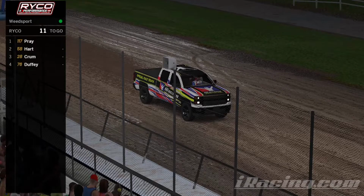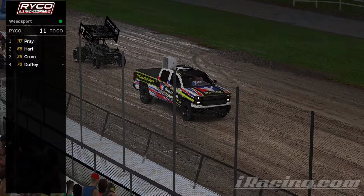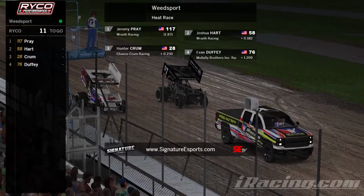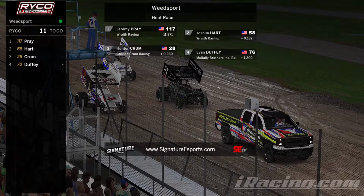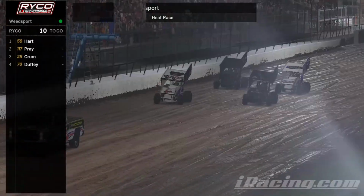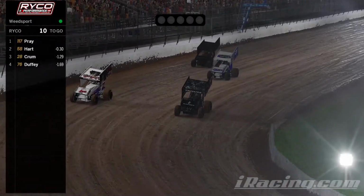Pace truck puts them out there. They're going to run a 10-lap little heat race, and take a look at it. There's your starting grid. There's Jeremy Praise. He ran a 11.871. That's really fast around this track. No matter how you look at it, Josh Hart in the 58 is going to be there on the outside line. Hunter Crum in the 28, and then Evan Duffy's going to be out there as well. Pace truck's going to lead them around. Little heat race action here at Weedsport, and I'm excited to see what they're going to do.